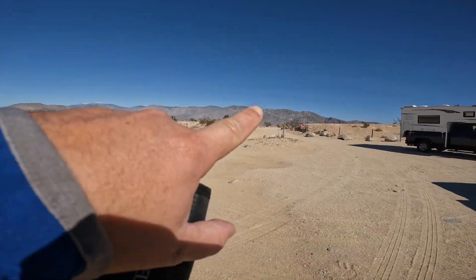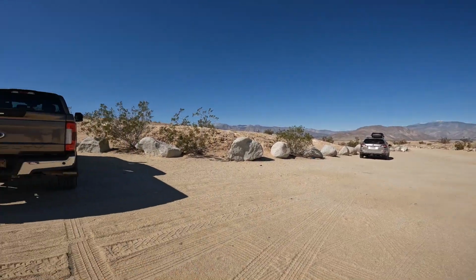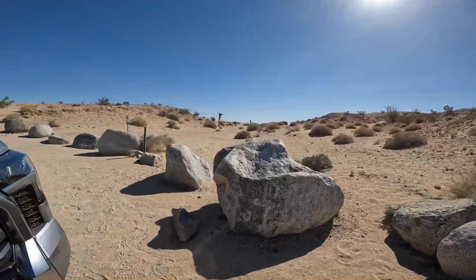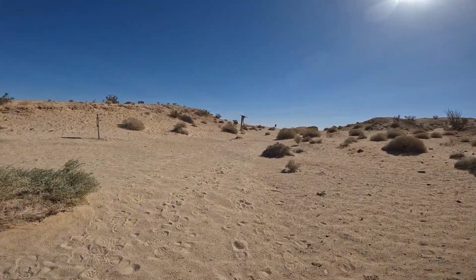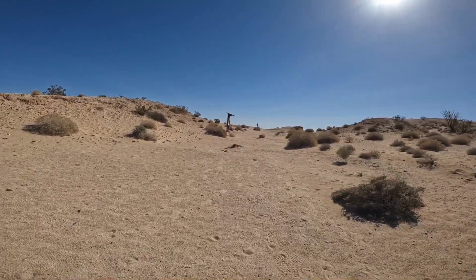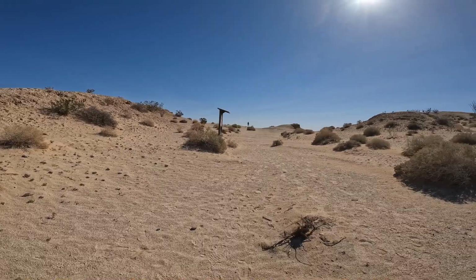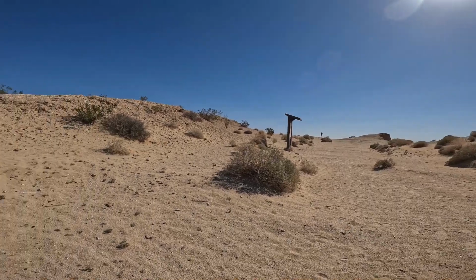So you come up right from over there, and you have this parking area here. Today the road was pretty good, actually. Probably could have done it in a car. It's just a lot of washboard on the road, so it's pretty bumpy, and there are some deep sand areas, so you just gotta be aware of that.